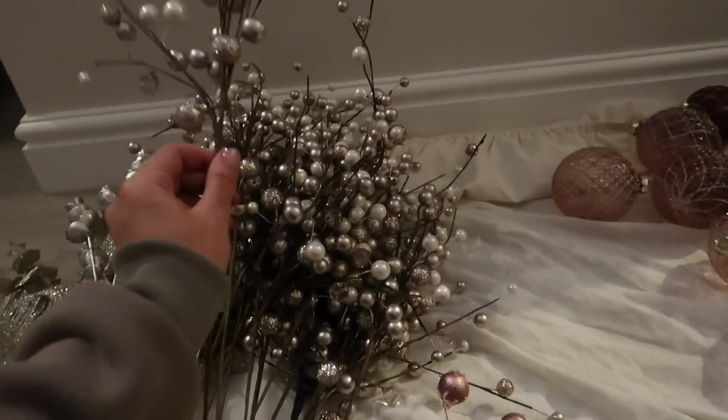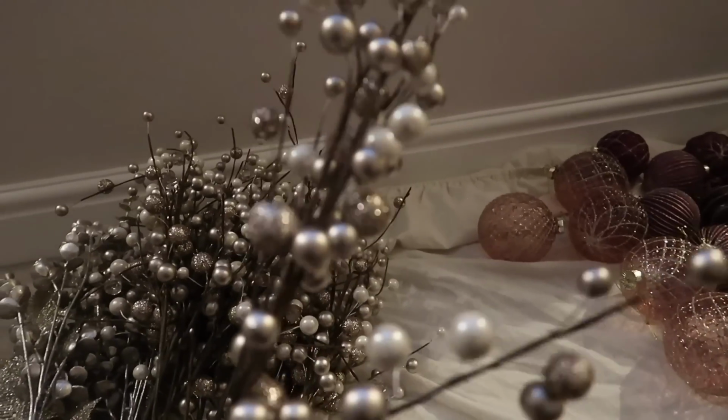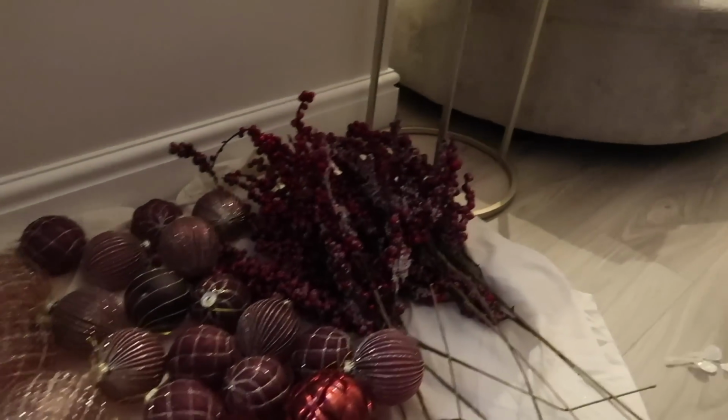Last year I also had loads of white picks that I used as well, because like I said earlier, I went for a white and plummy sort of colour. I think I'm ditching the white this year because I'm going to use that on a second tree, and instead I'm going to bring in my red berry picks.